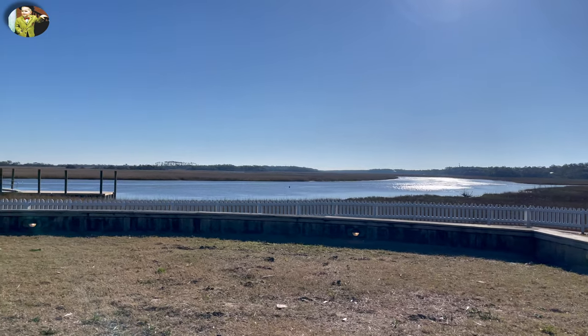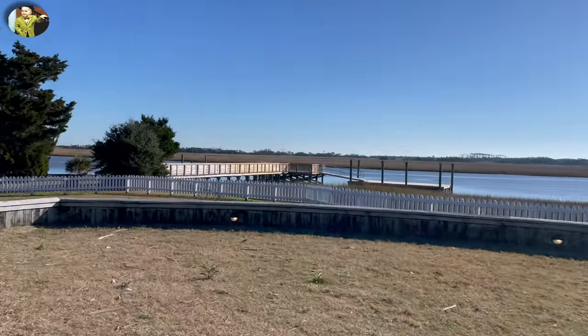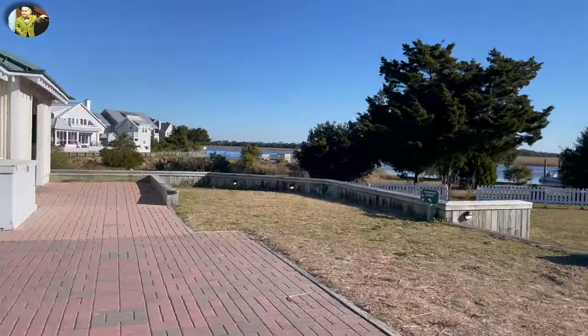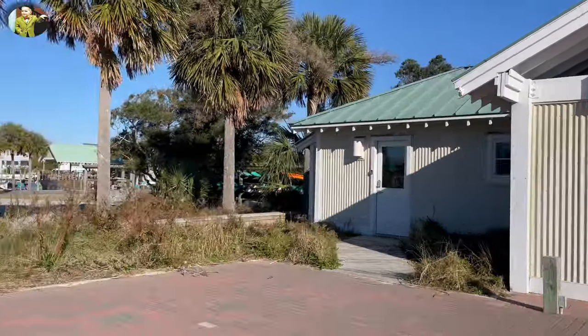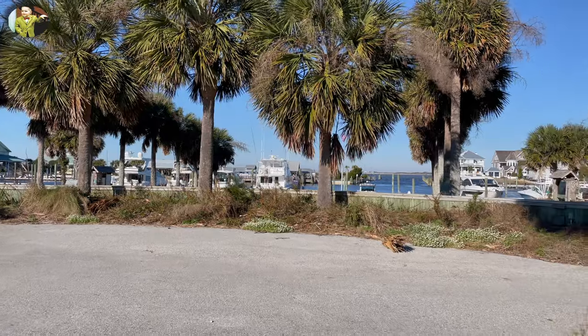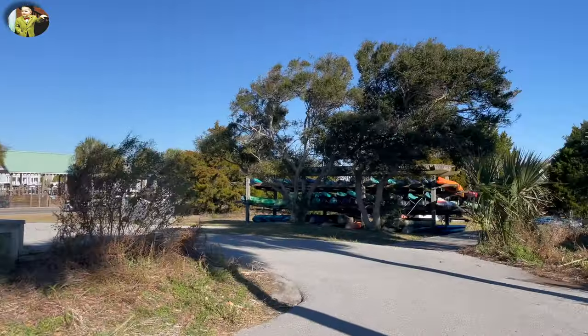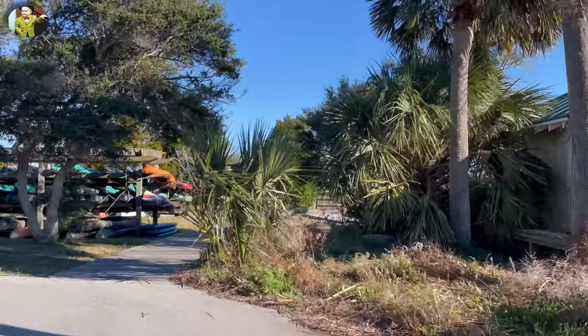And this is the creek. We're gonna walk out to the creek, but not from here. This is a space that often has tents for weddings. There are a few spots.